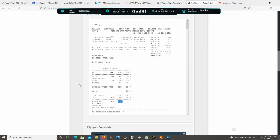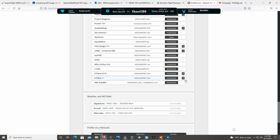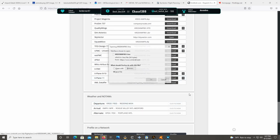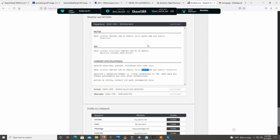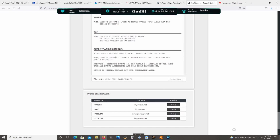Alright, 2,700 pounds of fuel. Looks like I got that right. 33 passengers. And I'm going to save that. 2988. It's with Kilo, and they're taking off on 16. And they are landing on 14.